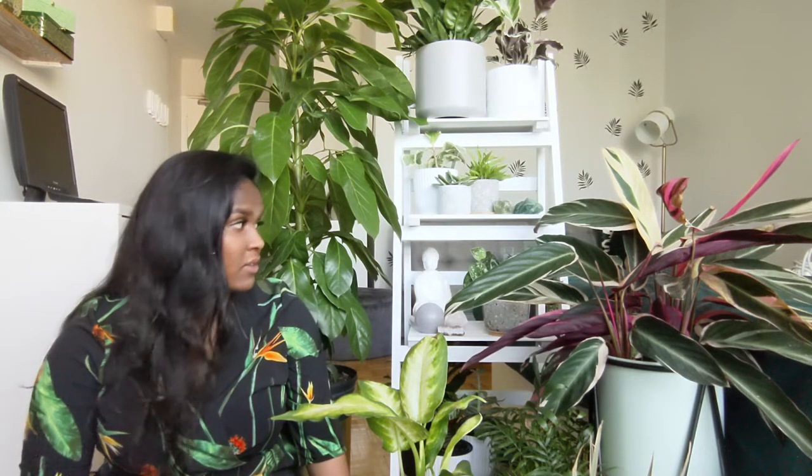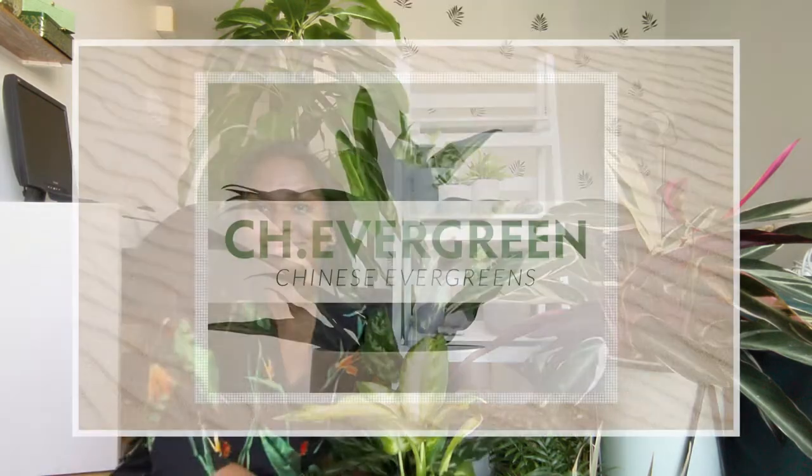We are gonna go over this ladder. I know there's quite a lot, and I'll go from top to bottom and talk about the pots if I know where they're from.